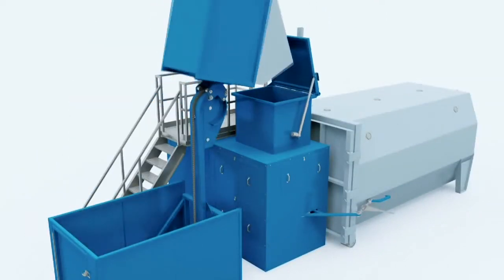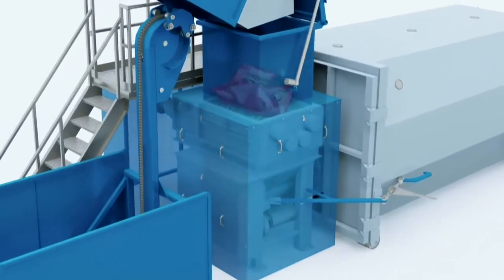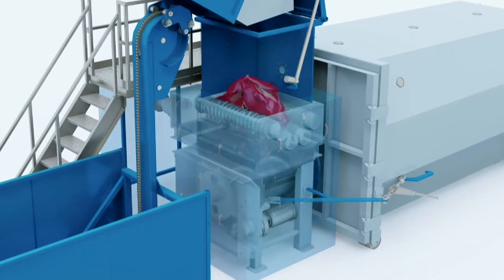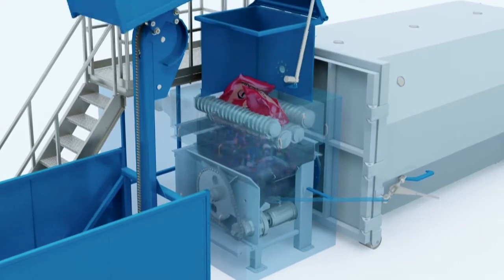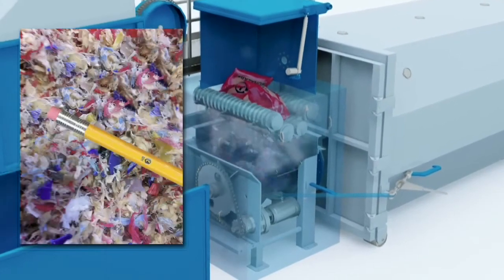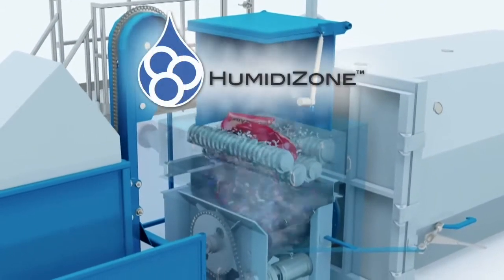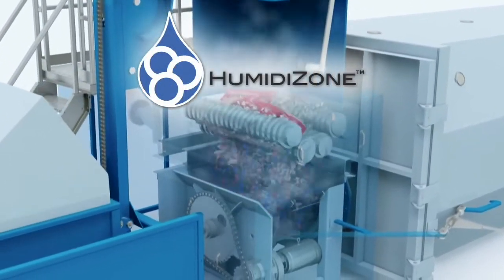It is then raised to the top and emptied onto a high-power shredding mechanism specifically designed for medical waste applications, reducing the size of the material by up to 90%. A small amount of humidified ozone, or humidazone, is injected into the sealed shredding chamber for odor control.